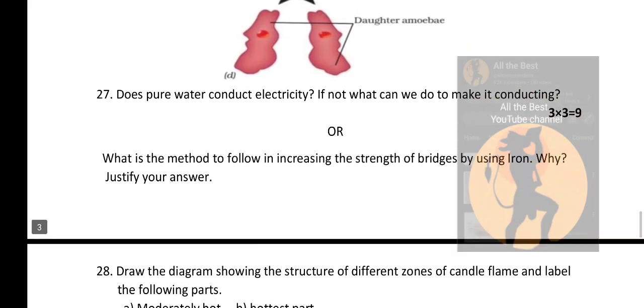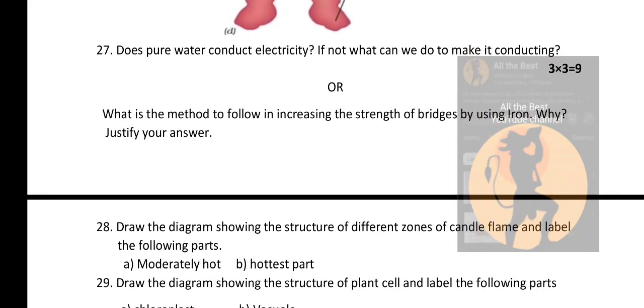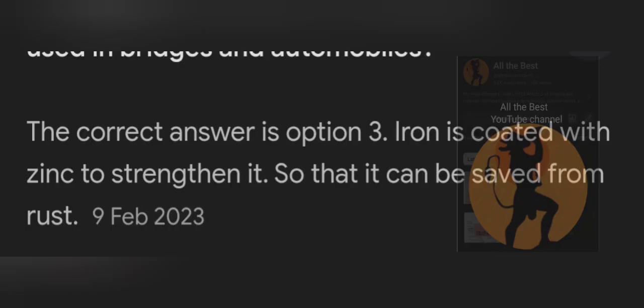What is the method to follow in increasing the strength of bridges by using iron? And justify your answer. Why? So how can you strengthen the bridges by using iron?